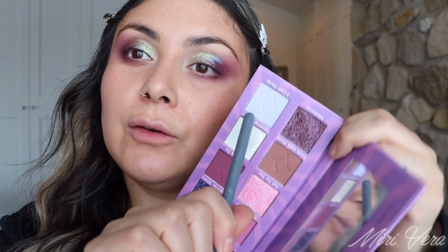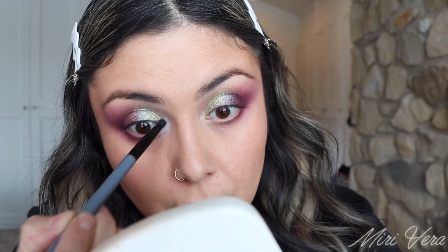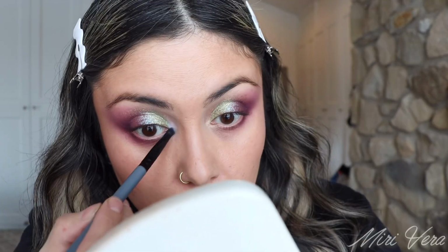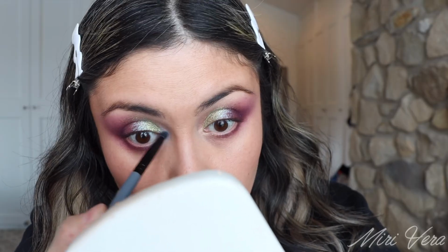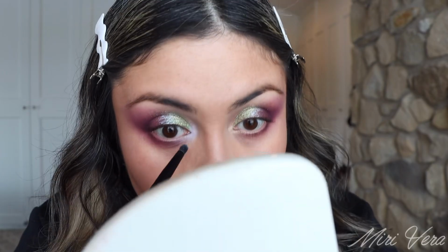Okay, here's what this looks like. I'm breaking the rules just a tiny bit. I'm gonna jump into the Lovesick palette from Wicked Widow Beauty. Same brand, so I figured it's okay. And I'm gonna jump into this very light purple here, and that's what I'm going to use as my inner corner. I want a matte inner corner for this eye look. Oh yeah, that's perfect. Okay, let me finish off and I will be right back to show you the completed eye look.